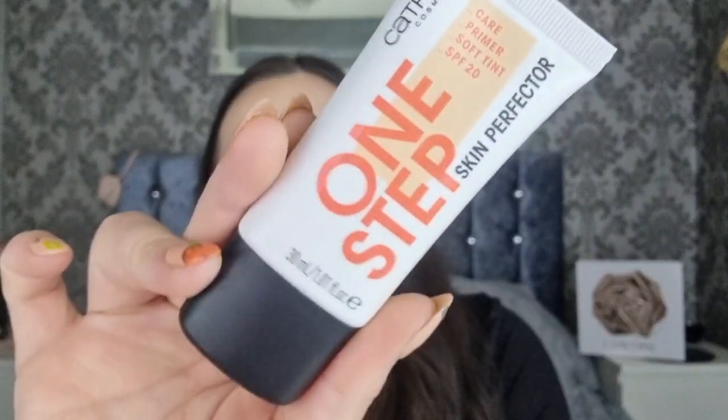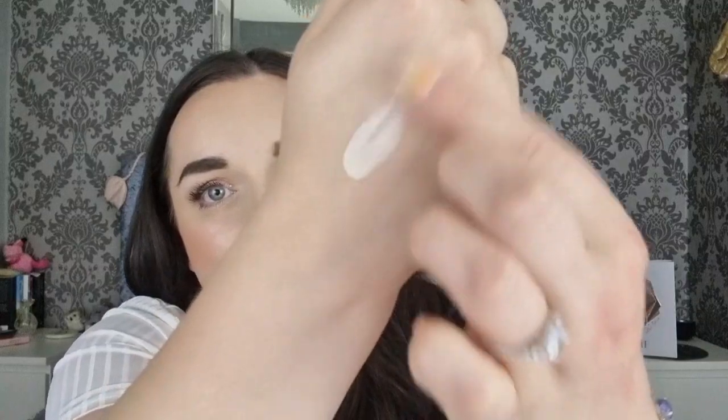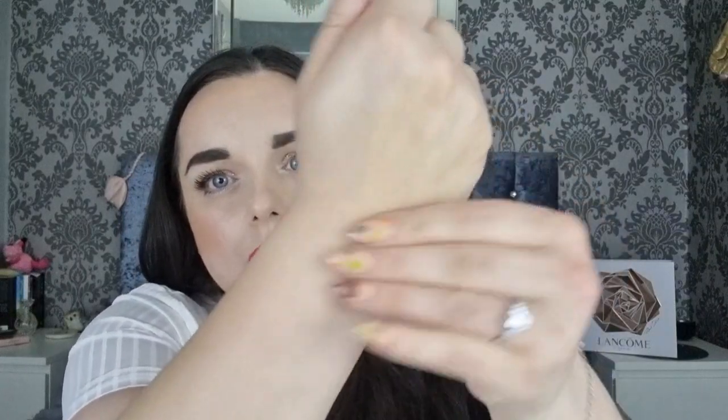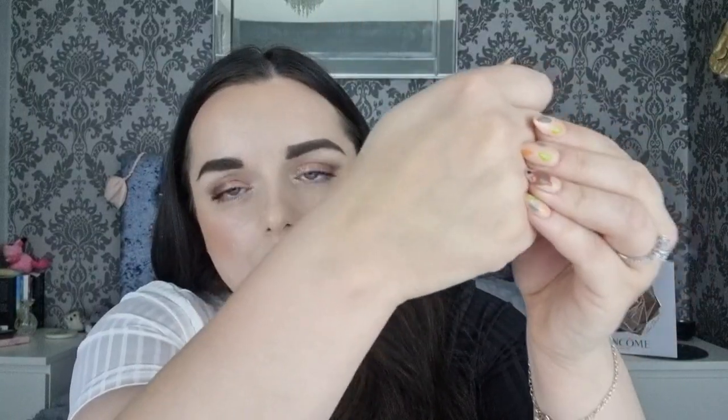So day number one is the One Step Skin Perfector Care Primer Soft Tint and SPF. Does this have a colour to it? This is a 30ml. It says it's got a soft tint. I wonder if it does. That normally makes me nervous because sometimes these type of products go orange on you. This is the texture of it here. Yeah, it has got a shade to it, so it wouldn't work for everyone. It feels nice though, but that is day number one, I suppose.